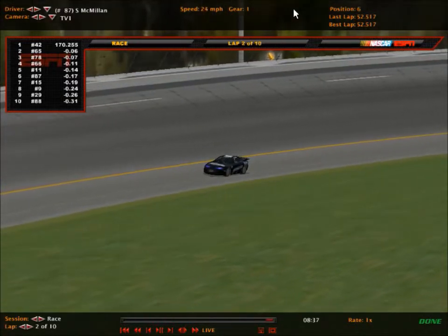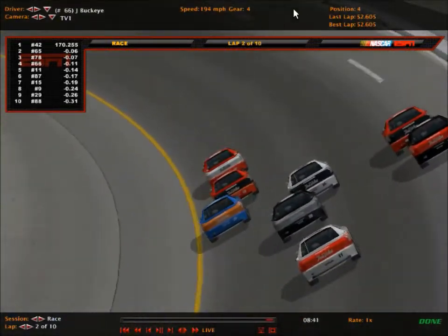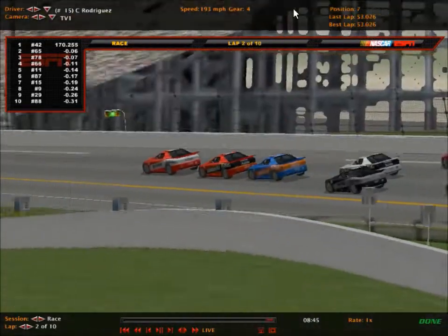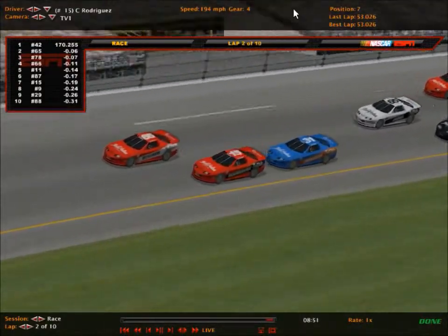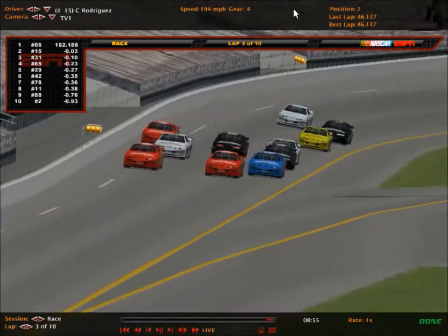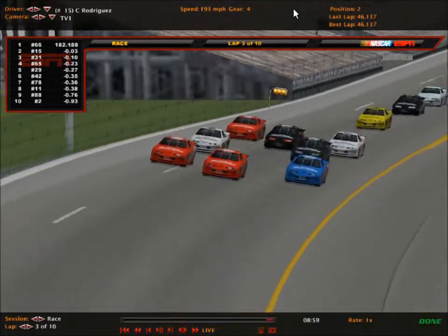As is right out of the tri-oval after running their fast lap of the race. So now it's Jeffrey Buckeye in the red and white number 66 that takes the top spot. Charlie Rodriguez into second, and Trevor Meacham will run third. Here comes Rodriguez to the inside. At the line, Buckeye leads lap number 2. Important because you don't get points just for leading a lap.